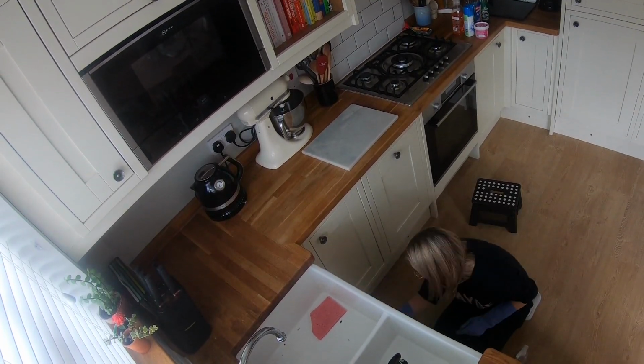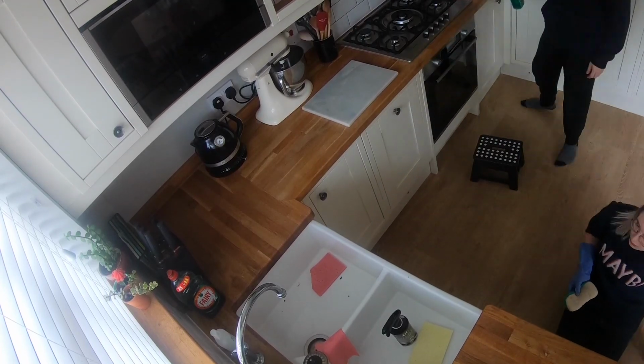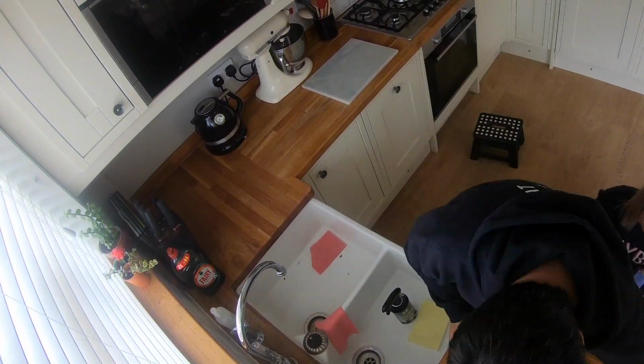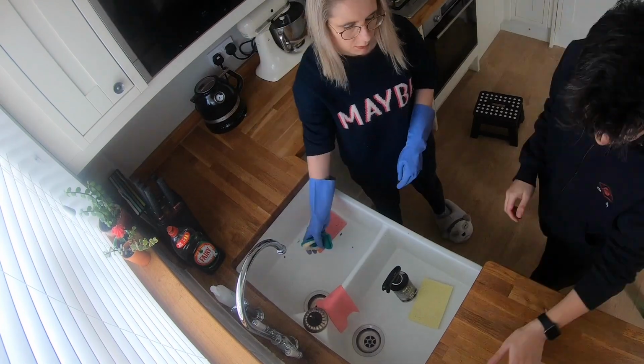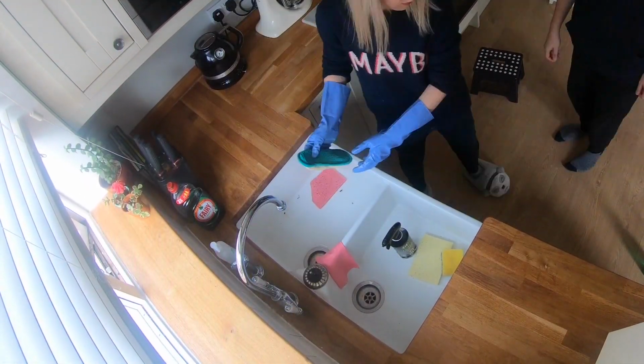And I also scrubbed the washing machine, which needed a bit of a clean. I think I'm going to clean the inside soon. So if anyone's got any washing machine inside cleaning tips, let me know in the comments below. And then Mark decided to clean the windowsill. He was being very domesticated here. He is a good cleaner.